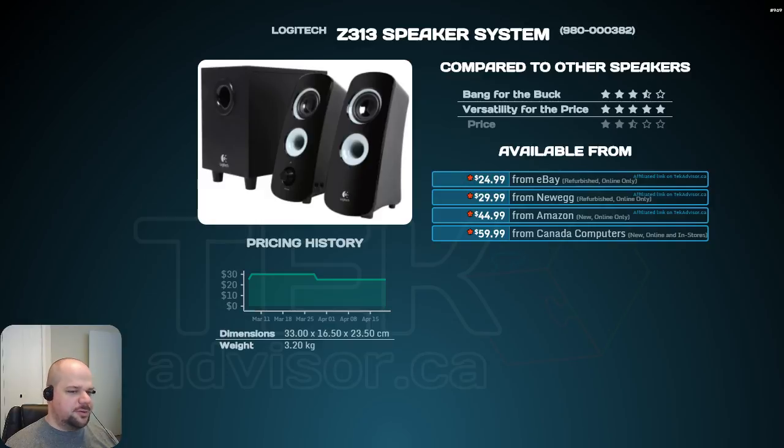And yeah, another factory refurbished set of Logitech goodies over at Newegg. $30 for a pair of speakers, not bad, especially one with a subwoofer. And given that those are recertified, well, it's worth considering, in my opinion.